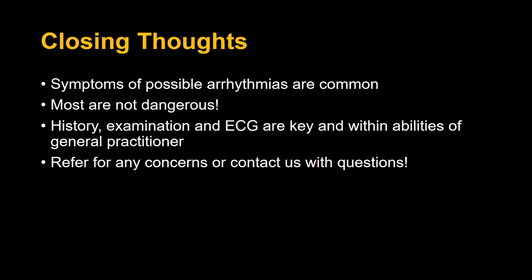So some closing thoughts. Symptoms of possible arrhythmias are very common, which is difficult, I think, to sort out. But fortunately, in our pediatric population, most are not dangerous. I still think that a history, examination, and EKG are our most important tools to assess risk and to assess whether an arrhythmia is present in our patients. And I think that is definitely within the ability of the general practitioner. And we're always available for any concerns or any questions.